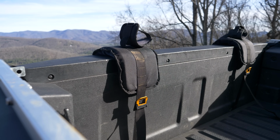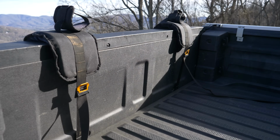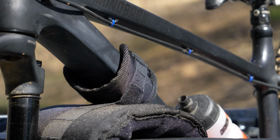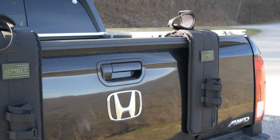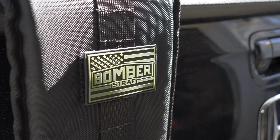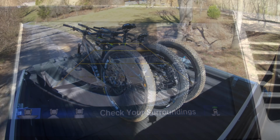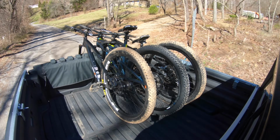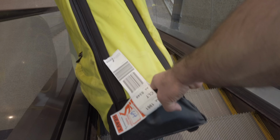First of all, it's built amazingly well, with metal buckles, ballistic nylon construction, and plenty of straps to hold your bike in place. It also looks really good, with rugged, tactical styling and a very nicely designed logo. It also doesn't block your backup camera. But even with these strengths, you'd still struggle to justify it over the capability and value of a normal tailgate pad. That is, unless you travel as much as I do.